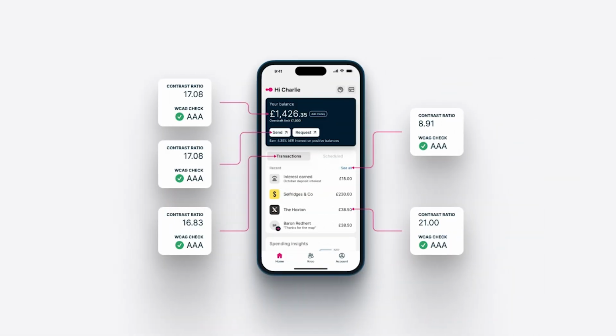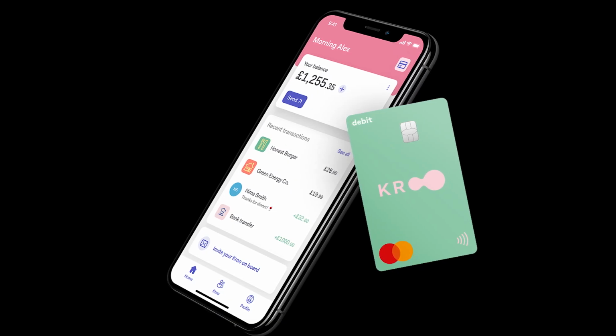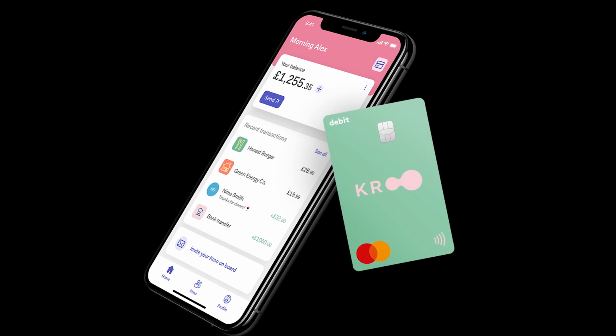For added security, Kroo offers biometric authentication, 256-bit encryption, and FSCS deposit protections. Users can also freeze and unfreeze their Kroo debit cards instantly within the app.